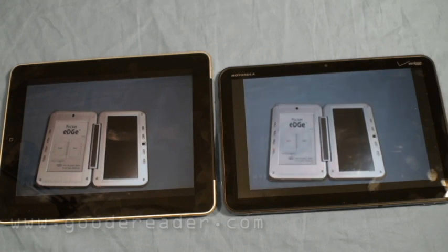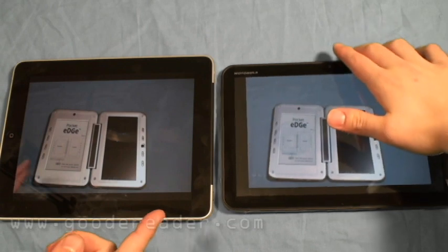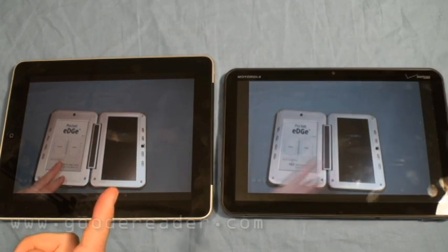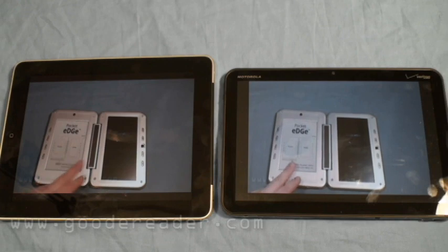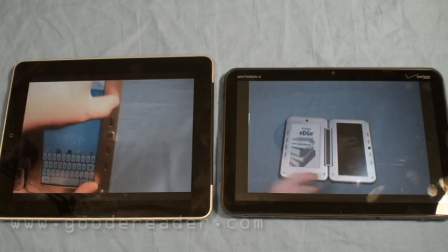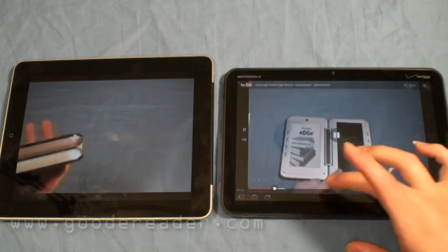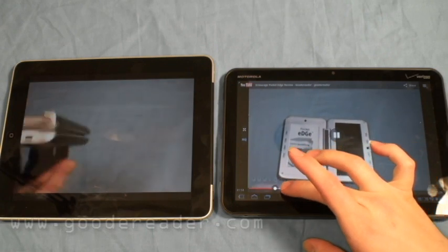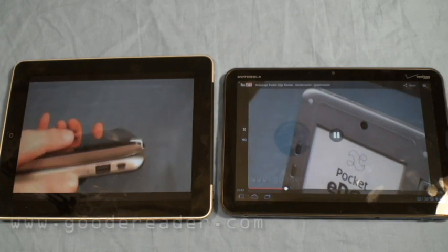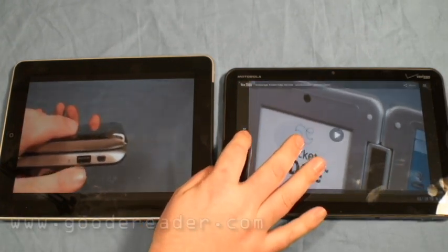I agree. Despite the fact that I think the Motorola Xoom does actually have better resolution, 1280 by 800. Yeah, and the Apple iPad has 1024 by 768. Exactly. So you see that even though the resolution is a little bit greater on the Motorola Xoom, it does just seem like the video quality is just a touch better on the Apple iPad.